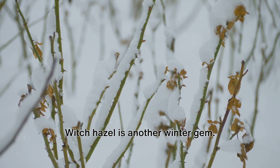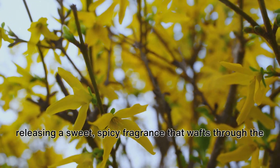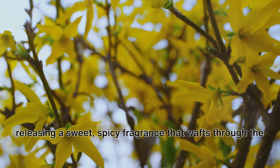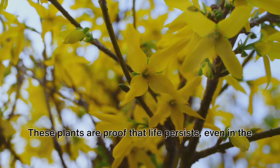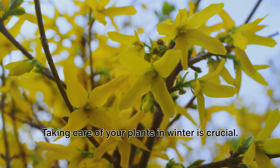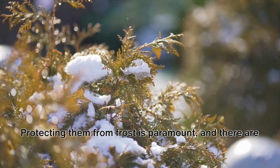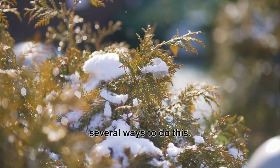Witch hazel is another winter gem. Its spidery yellow flowers appear on bare branches, releasing a sweet, spicy fragrance that wafts through the crisp winter air. These plants are proof that life persists, even in the harshest of conditions. Taking care of your plants in winter is crucial. Protecting them from frost is paramount, and there are several ways to do this.